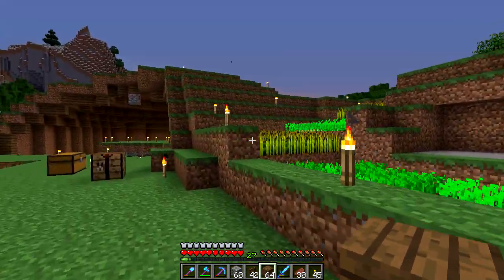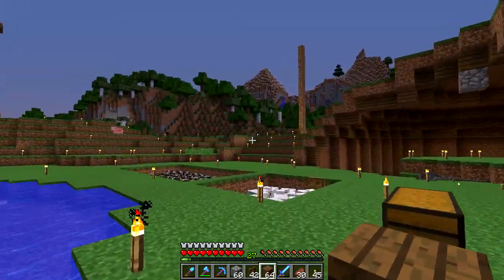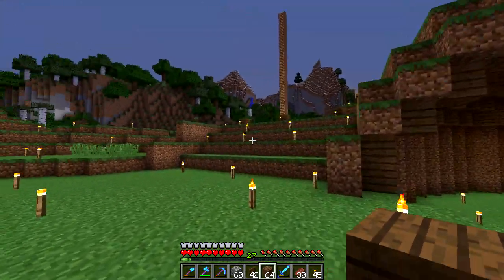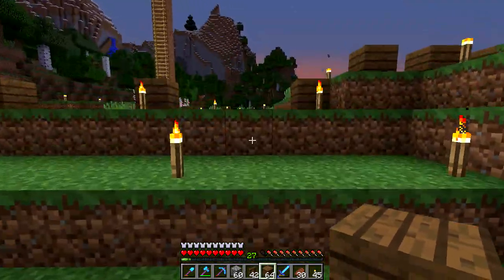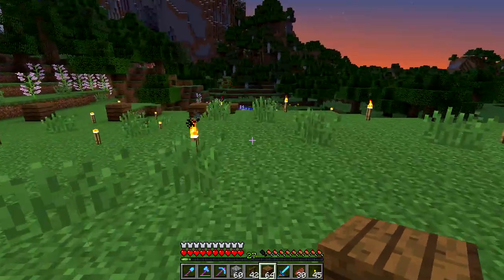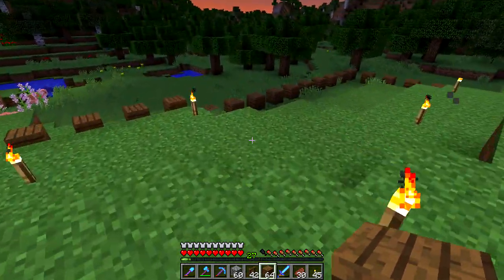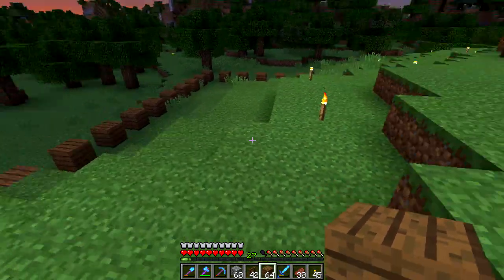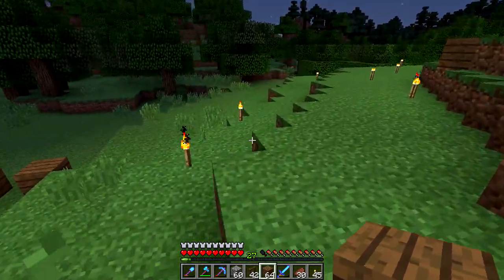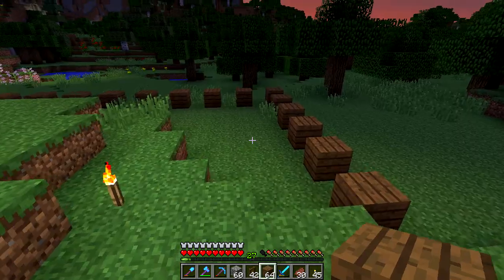Looks pretty good right now. You can see over here, I've started planning out the main house. Now this area, it's going to be a big house. Originally I thought maybe something a little bit more modest, but you know what? I think we can get away with something a little bit bigger in size.